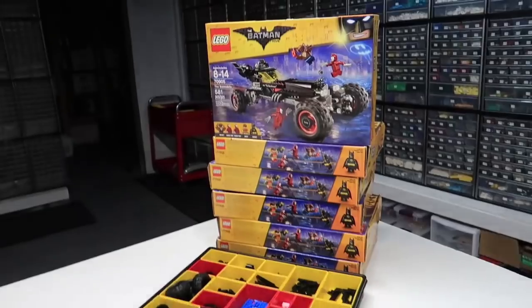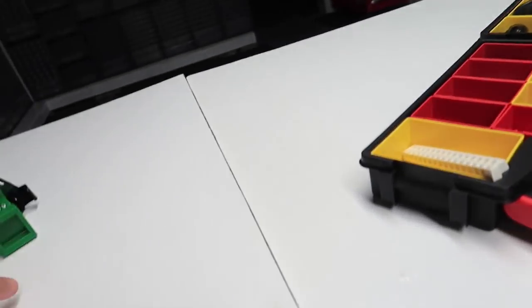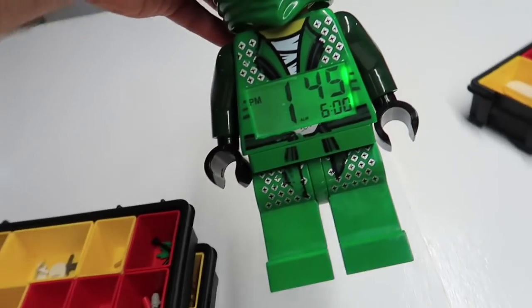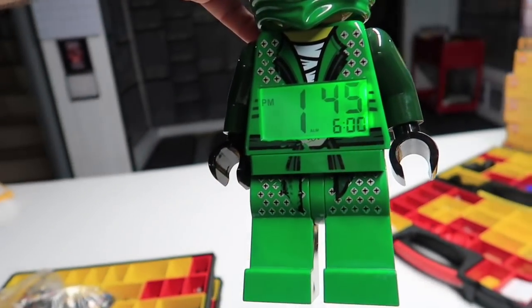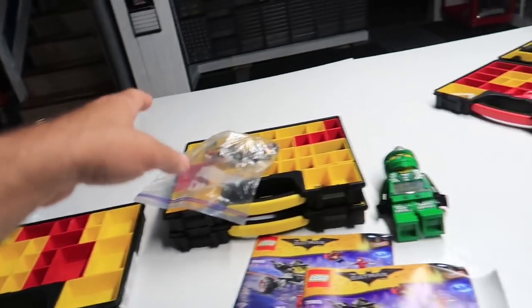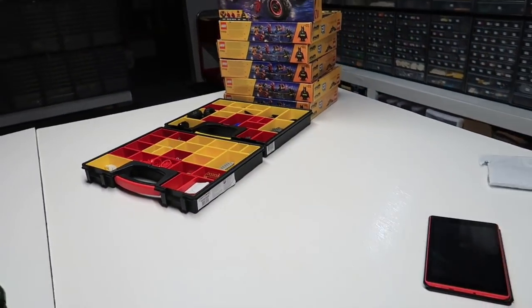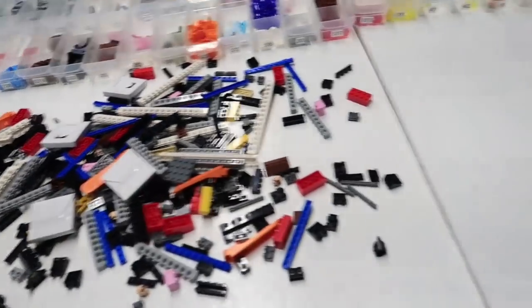All right, we have the 6 sets, one of them already sorted. It is 1:45. Can we do this in 2 hours 15 minutes? We got to clear off the rest of the table here. Got some more mail, 2 more Bricklink orders. Looks like I'll go through those tomorrow. But let's get moving. All right, here we go.